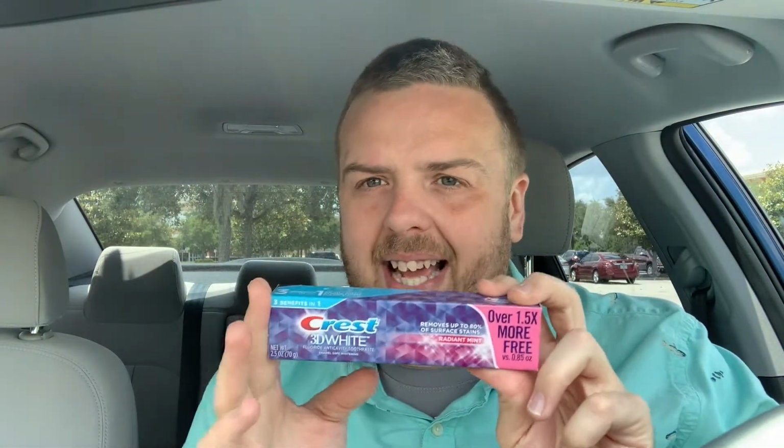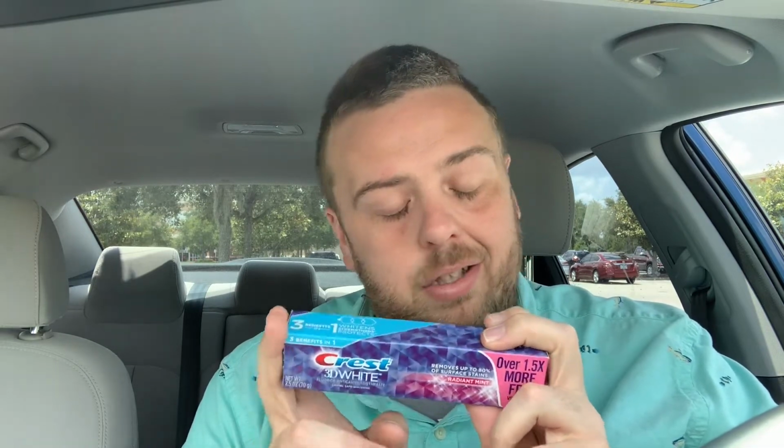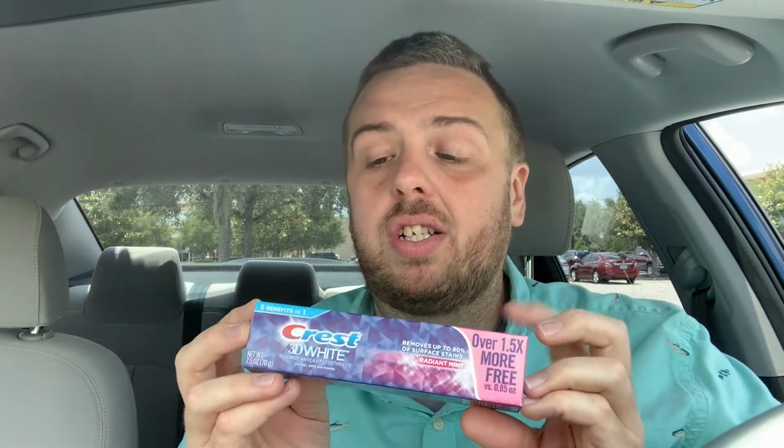It has over 1.5 more. It's a 2-ounce tube of toothpaste for a dollar. This lasts me over a month. You're not supposed to use a whole lot of toothpaste on your toothbrush anyways. So this lasts me about a month, sometimes over a month. Depends on how much I try to squeeze out of that bottle.